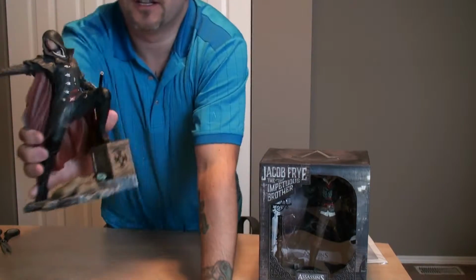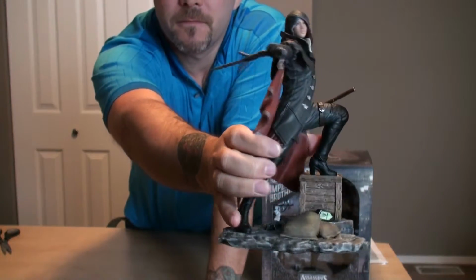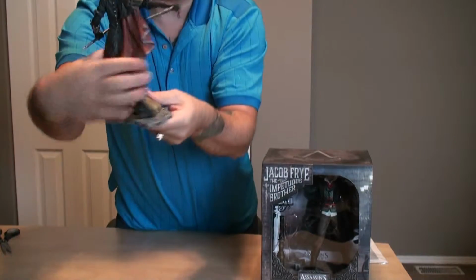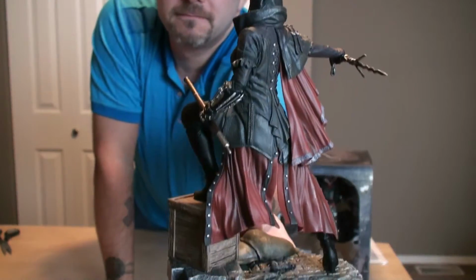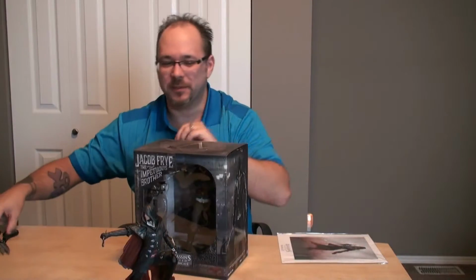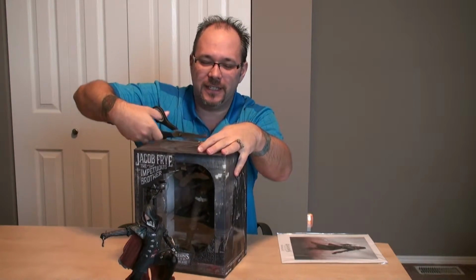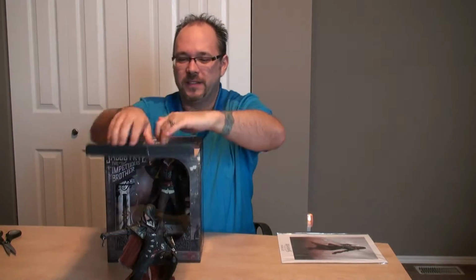Get a closer look here. That's the sword. Very well detailed, as I say. It's sort of, for lack of a better term, McFarlane quality. McFarlane seemed to have set the standard quite a few years ago for detail on figures, and that seems to be par for the course for most figures nowadays.